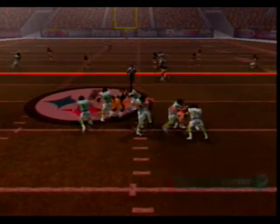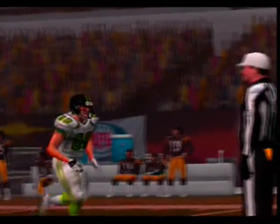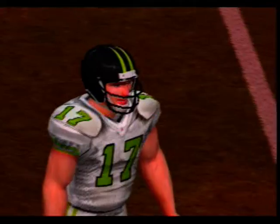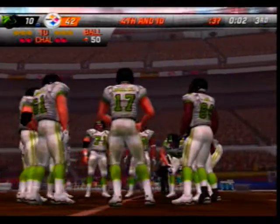Dropping back. Throws it. No completion there. I'll tell you, that was a tough one. When you're playing in these types of conditions, even the easy passes can be hard to hang on to.